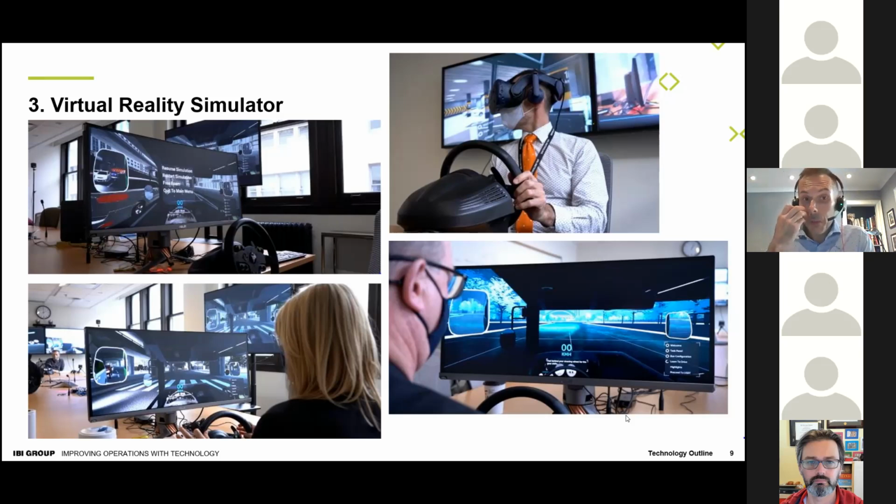So the hardware itself was not significantly expensive. Without the goggles, you're looking in and around $3,000 to $5,000.